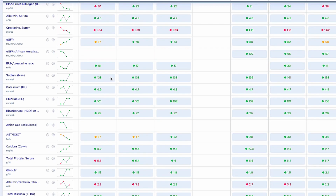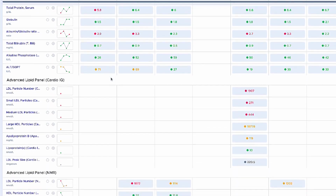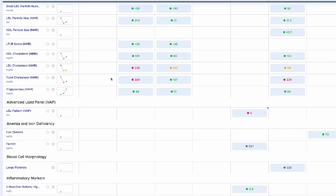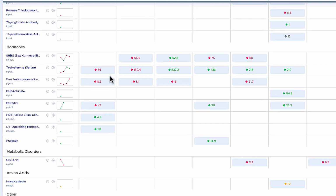So all my electrolyte markers look good, and I want to get down to the hormone panel specifically. All right, so here things get interesting. My normal total testosterone is usually between 500 and 700. You can see those numbers here.